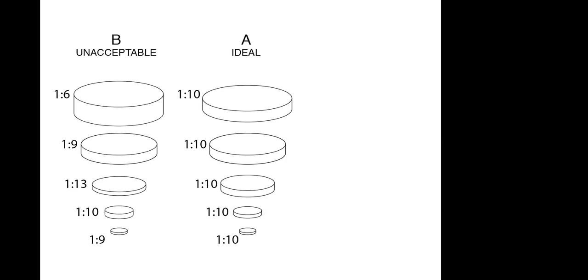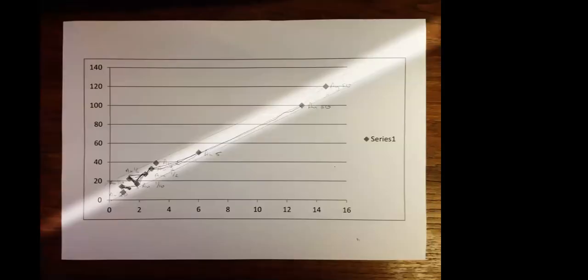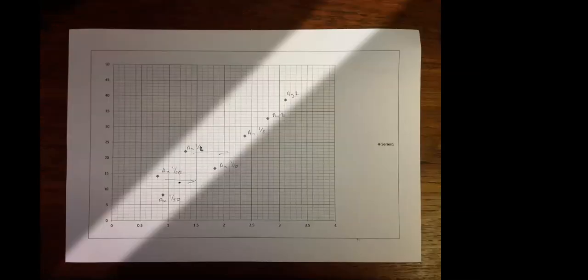What we decided would be unacceptable would be to have a disparate and inconsistent proportional relationship between diameter and thickness. But what we thought would be our goal is to have a staggered or tapered relationship between diameter and thickness, being a smaller proportion in bigger coins and a bigger proportion in smaller coins. So what you can see there is where we initially plotted, on the vertical axis, the diameter in millimeter, and on the horizontal axis, thickness in millimeter, and how it was quite a struggle to position new additions to the product line.